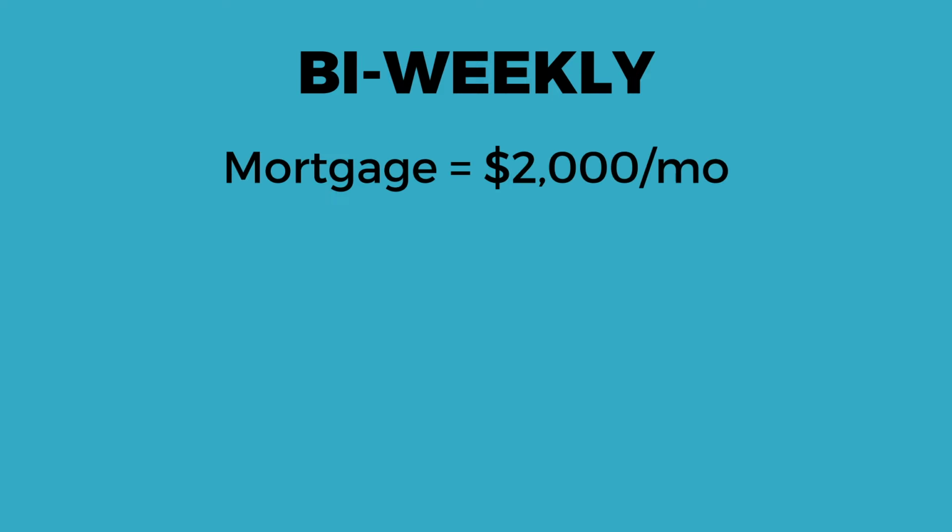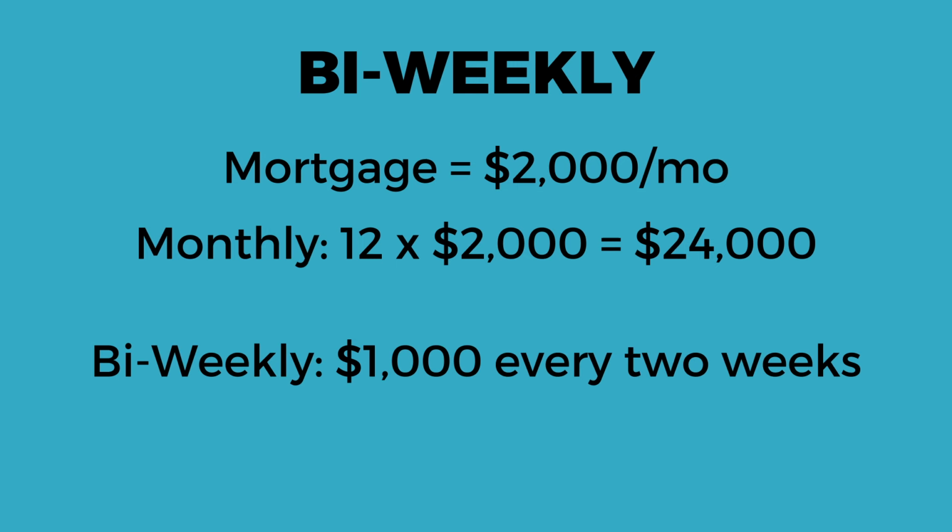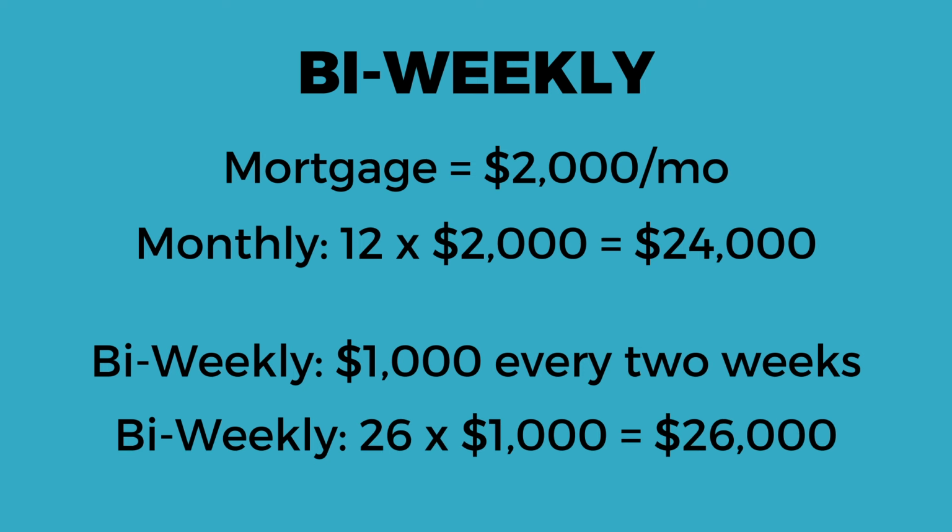Imagine that you owe $2,000 a month on your mortgage. When you pay monthly, you make 12 payments of $2,000 for a yearly total of $24,000. However, if you pay every 2 weeks, that means you are paying $1,000 every other week. Since there are 52 weeks in a year, a biweekly payment calendar would have you making 26 payments of $1,000 for a yearly total of $26,000. By using the calendar to your advantage, you now have a mortgage principal that is $2,000 lower to start the following year. A whole mortgage payment erased and a smaller principal to pay interest on.